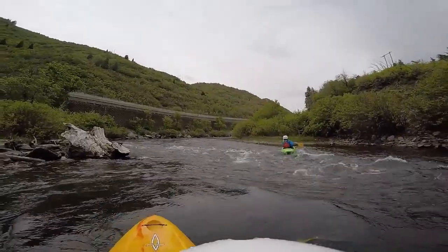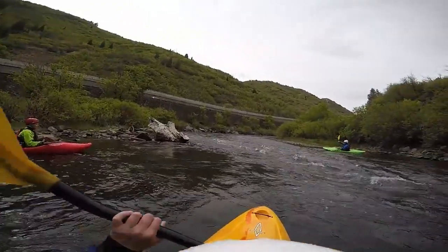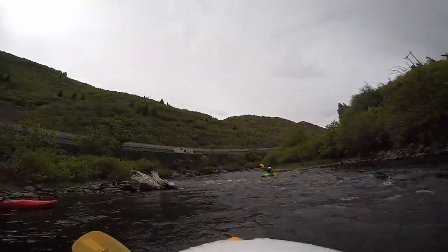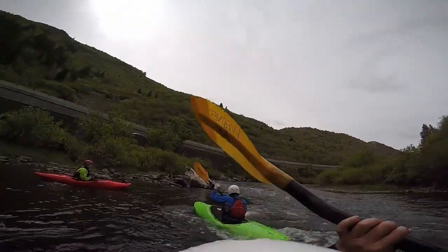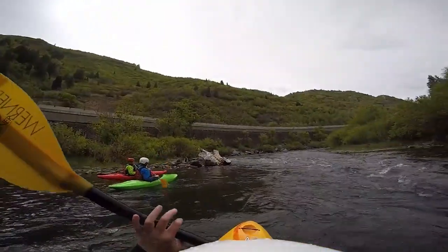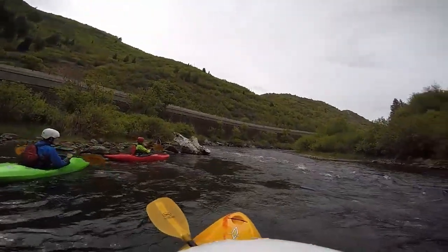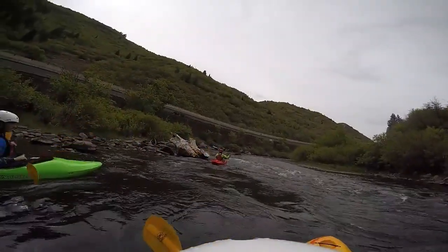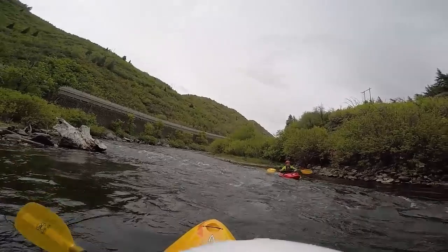Nice entry angle. Good job. Good. Now drive to the eddy. Keep paddling, keep paddling, keep paddling. Now turn. Good. Good job. Way to stay with it.